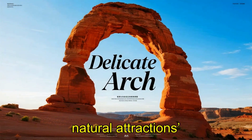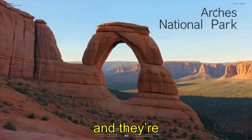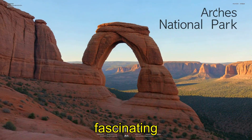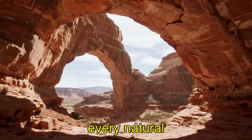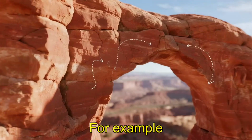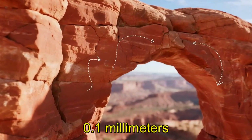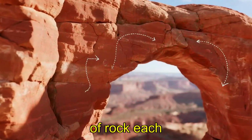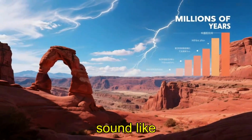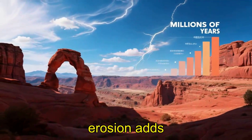Many of the natural attractions' hidden facts are tied to geological evolution, and they're absolutely fascinating. Take Arches National Park. Every natural arch in the park is slowly eroding away. For example, the famous Delicate Arch loses about 0.1 millimeters of rock each year.